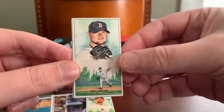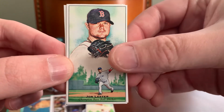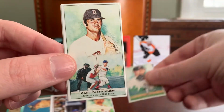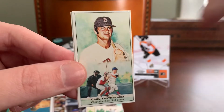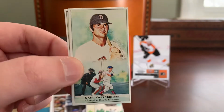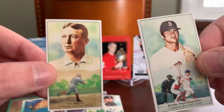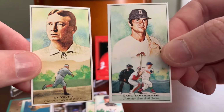To go along with that, we've got John Lester, who may be retired now as well. I could be wrong about that. Somebody will correct me in the comments, I'm sure. And then last but not least, from the Kimball Champions release, Yaz, and it is not last. We've also got a Cy Young. So these two in particular are really, really cool.